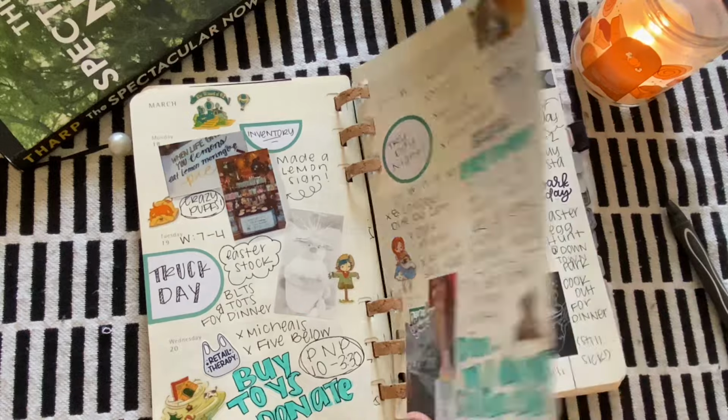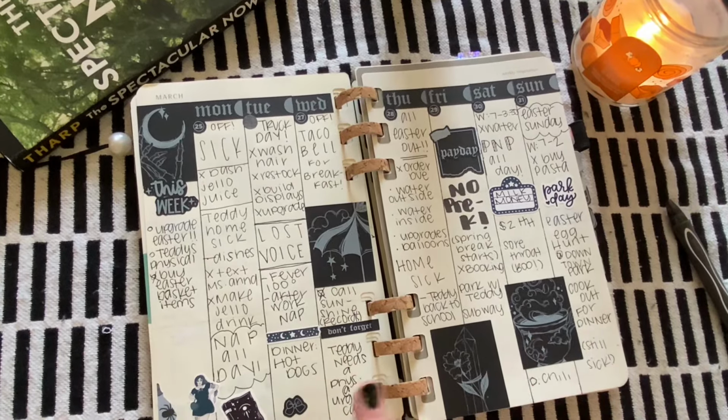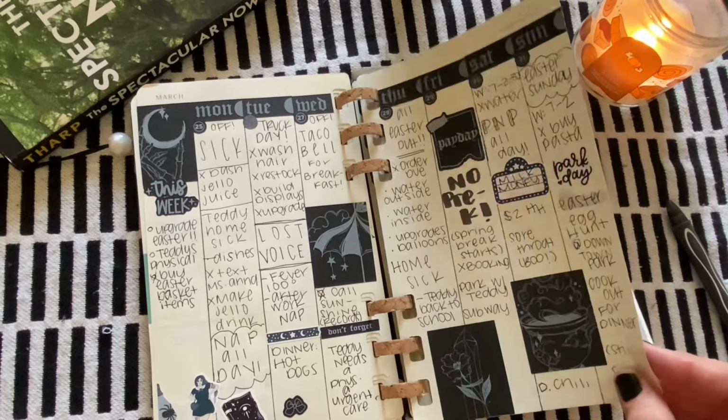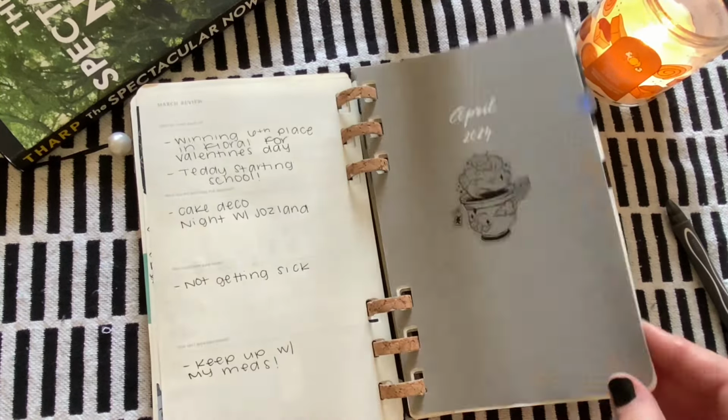I guess, I don't know. This week I really wanted to try a vertical layout. Obviously the space is too small for a vertical layout, but it was a fun experiment. So here, April didn't use the tracker at all.